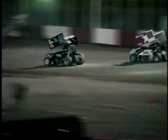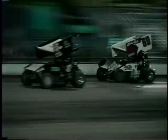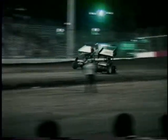Oh, Kading gets by McMahon. Kading is in 4th place. He's on the move. Kading up to 3rd place. The red flag bandit is on the move.